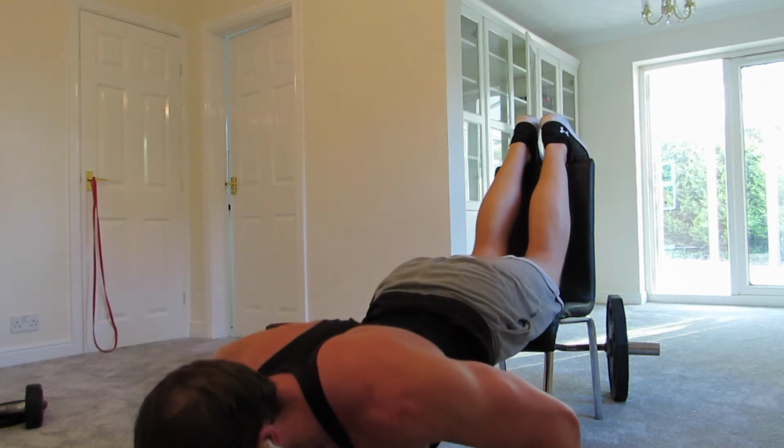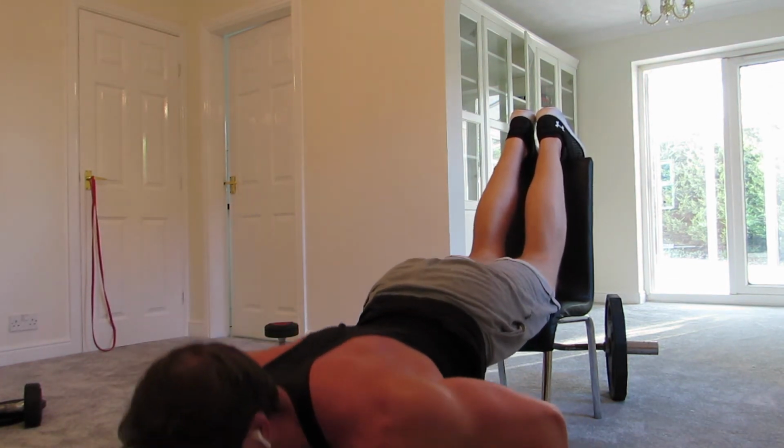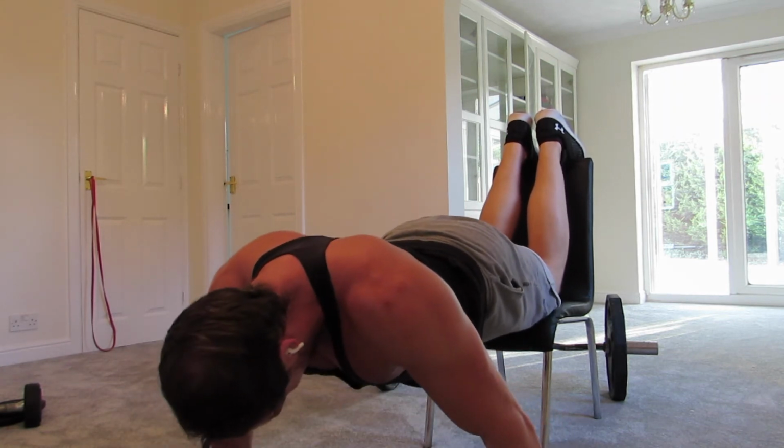And another thing I wanted to note on the side, guys, is by really training your mind-muscle connection whilst you're doing these home workouts, they will really benefit you when you carry them over to the gym once they open.